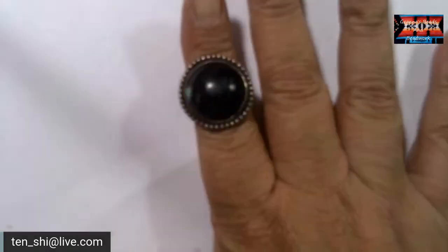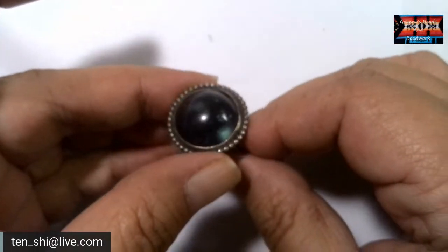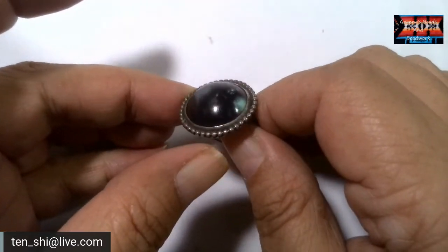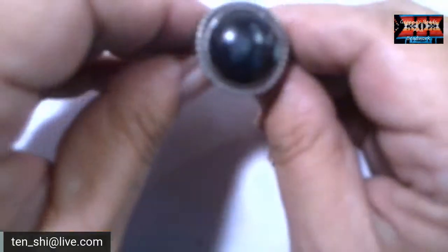Now I've got some Lander turquoise here. It's a very vintage piece. The lady did not know what she had, but look at that. It's called Lander turquoise, vintage. Because they've got new Lander and then they've got old Lander. This is old Lander. Look at that. Lander turquoise. It is gorgeous. This is a size 6 ring and it weighs 7.91 grams. We will test. Make sure it is actual turquoise.